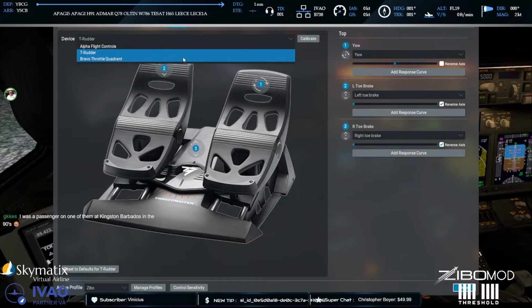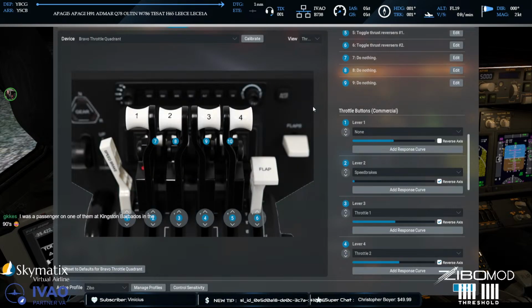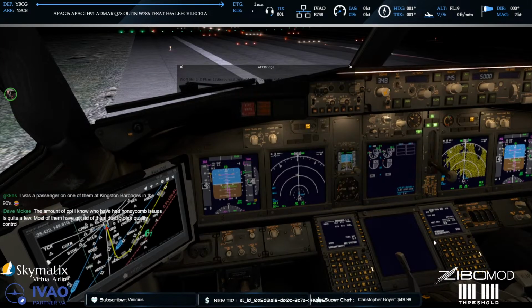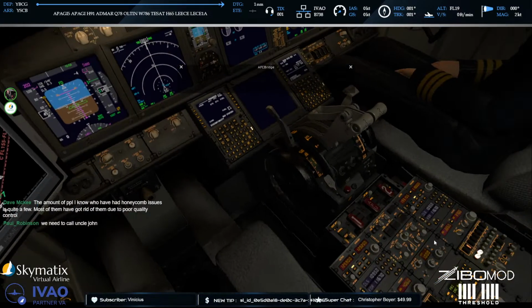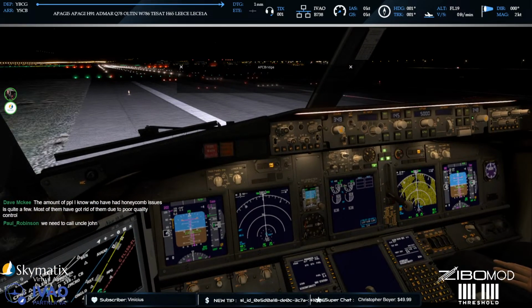Joystick. Is it just throttles, or have you got flaps or speed brake? No, look, the throttles in X-Plane is working. In the Zibo, it's not working. Speed brake works, the MCP works. It's just the throttle levers in the Zibo that are dead. There's nothing, no throttles in the Zibo.